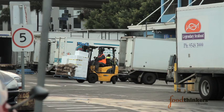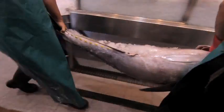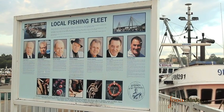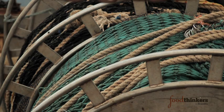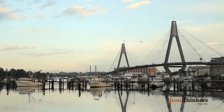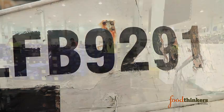Great experience. The fish market is now deregulated, so it's not owned by the government anymore. Half of it is owned by the tenants, the shopkeepers, and half of it by the Catchers Trust, which is the fishermen. And we're lucky enough to have third and fourth generation fishermen families, as you can see from the boats here, fishing from Sydney Fish Market and going out to sea a couple of days at a time.